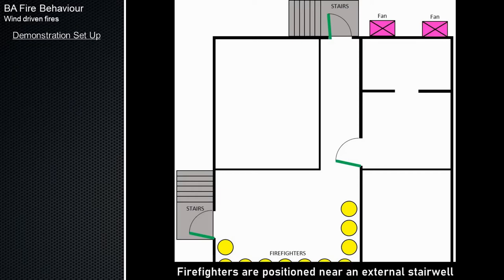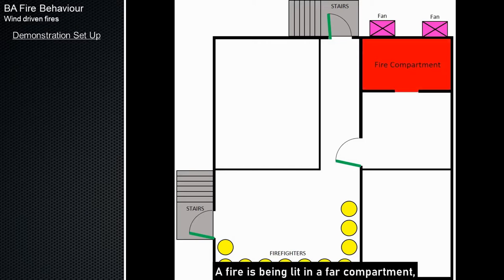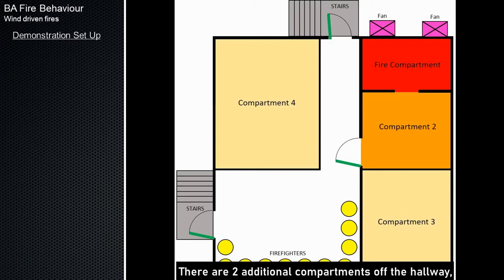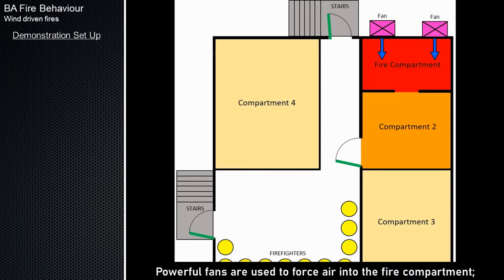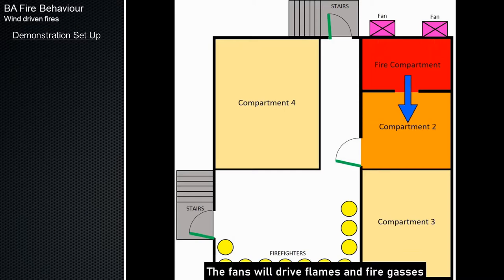Firefighters are positioned near an external stairwell to observe the effects of steady wind on fire growth and behaviour. A fire is being lit in a far compartment. A second adjoining compartment connects onto the main hallway. There are two additional compartments off the hallway, such as you might find in a high-rise story with multiple flats. Powerful fans are used to force air into the fire compartment, simulating adverse fire events such as a window failing on a windy day. The fans will drive flames and fire gases through the compartments and into the hallway.